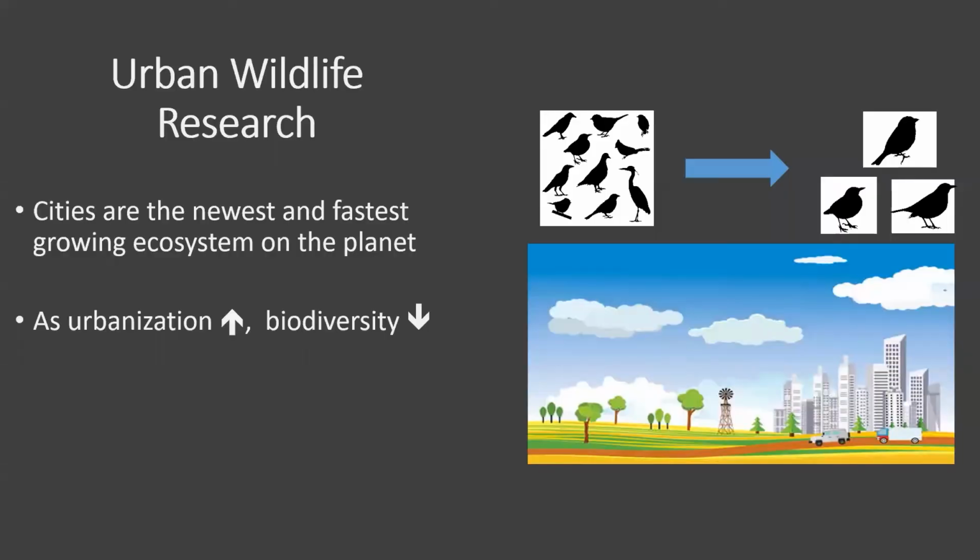And we kind of know urban areas are pretty fast growing. They're starting to change what the landscape looks like. And most of the research in the past, when you look at urban wildlife research, has shown that as urbanization increases, generally biodiversity decreases. So as you go from the outside of the city to the inside, you see a fewer number of species.